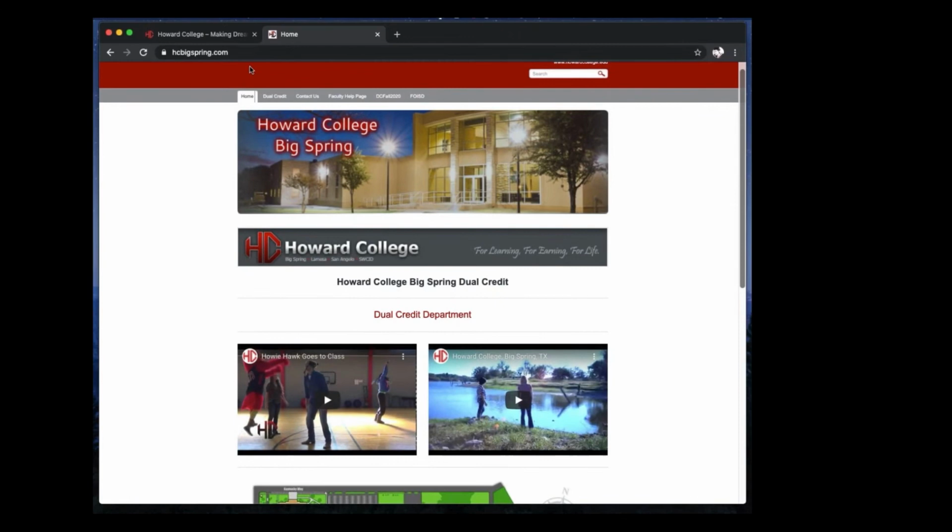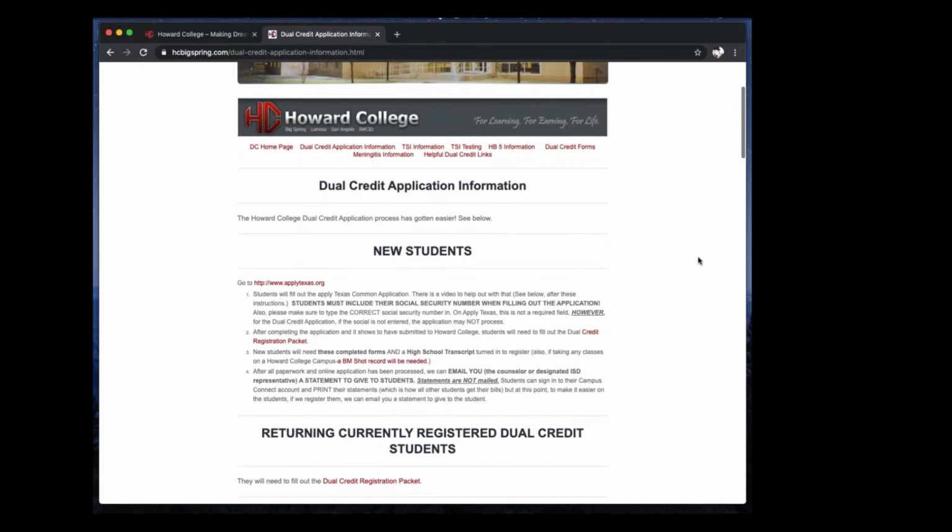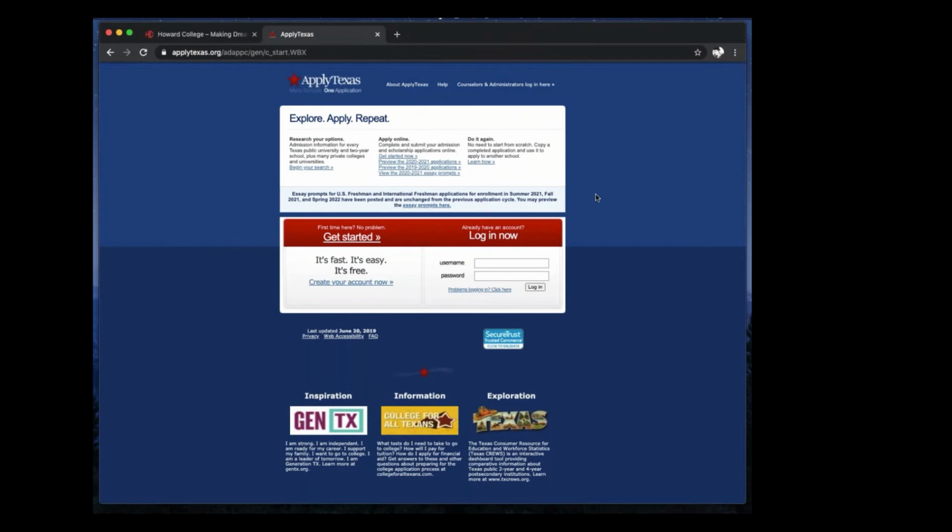Just remember hcbigspring.com. Right here, this says dual credit. If you click here on this first one where it says dual credit application information, this tells you everything you need to know for filling out a dual credit application. So step one, go to Apply Texas. You click that, it takes you to Apply Texas.